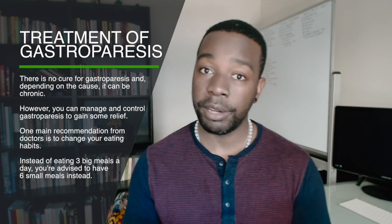and malnutrition. Now, what are the current treatment options for gastroparesis? According to the medical community, there is no cure for gastroparesis, which is a bit sad, but hopefully we can find one, and hopefully this can lead to one looking at medical cannabis.